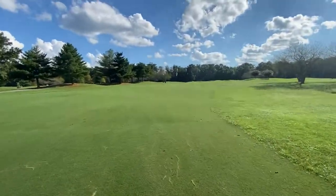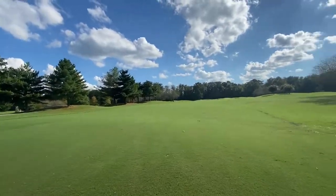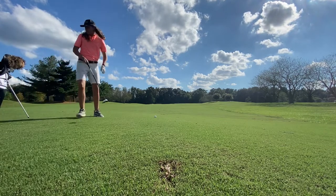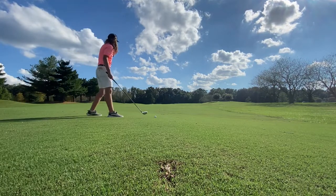Here we are, in a really good position, actually. See if I can even get it there, honestly. I mean, I think I could. It'd be kind of crazy. Never hit this green in two. Let's see if I can.